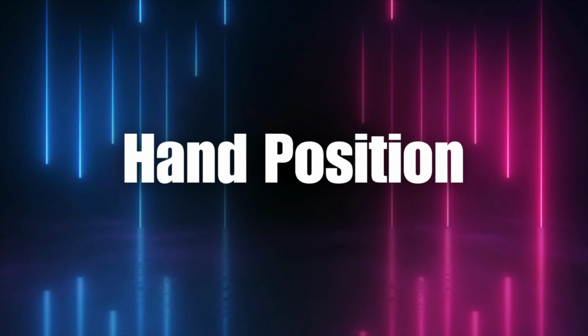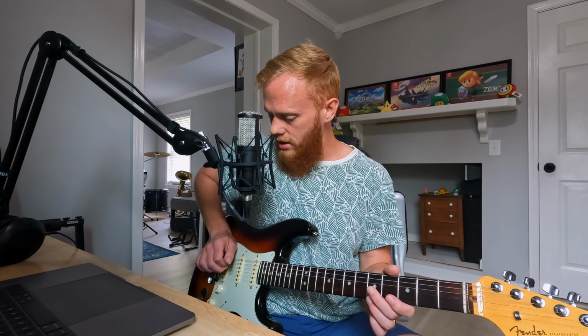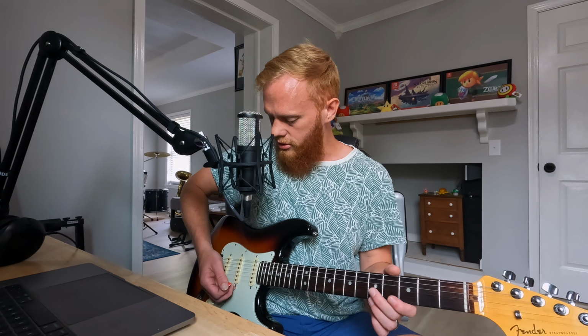The next thing you want to look at is hand position. One of the things you'll notice the most is most people will have something touching the guitar. Some people will touch the guitar here, they'll touch the guitar here, touch it with their pinky here. Rarely do you see people that are just able to float and still get a really good technique out.